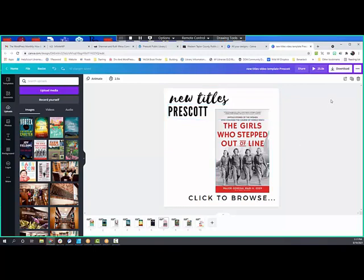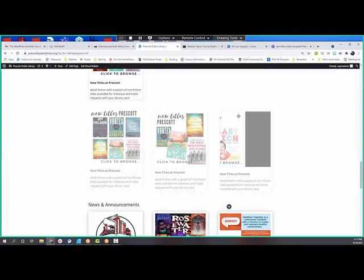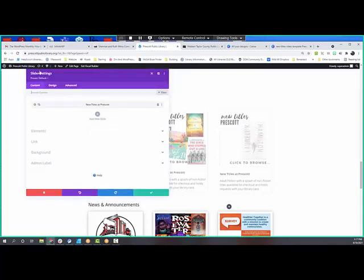Once you have all your slides in here, then you go up to download and you download it as an MP4 video and you click download. You find the module, click on the gear to edit it, and you'll notice that I used a slider. And that's because if you choose a gallery, you can't necessarily put a link to the entire gallery and have the images pass by.